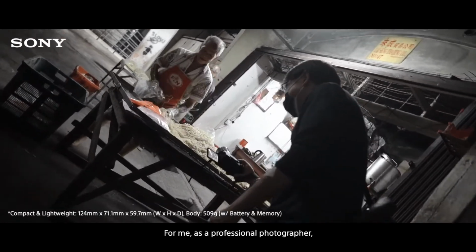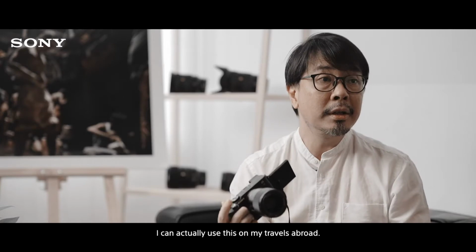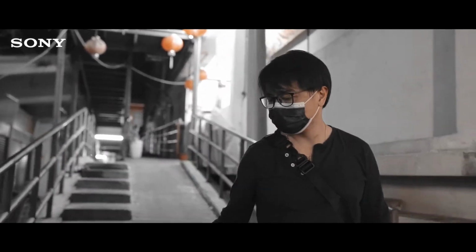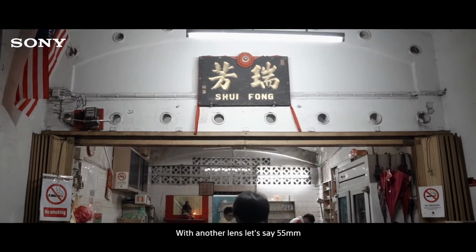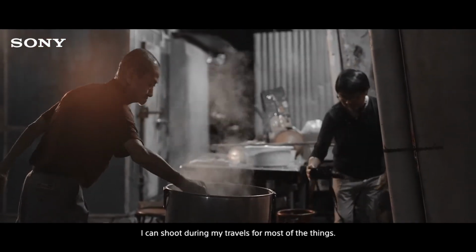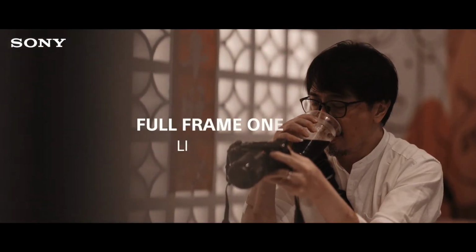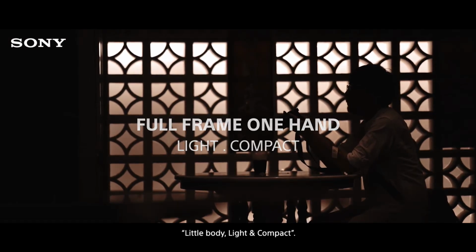And for me, as I'm considered a professional photographer, I can actually use this on my travels abroad. It is so light, I don't have to carry a lot of gears with me, and maybe with one 35mm lens with another lens, say a 55, I can shoot during my travels for most of the things. Little body, light and compact.